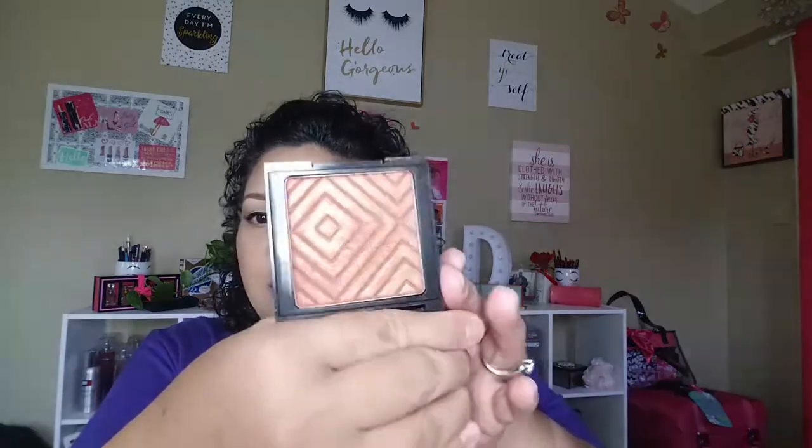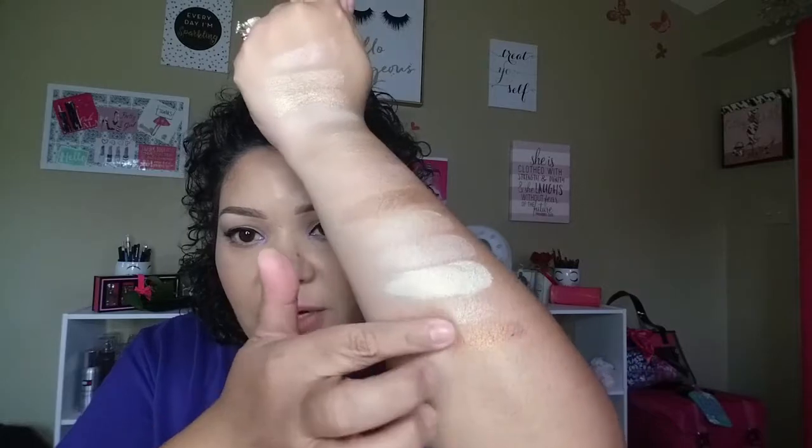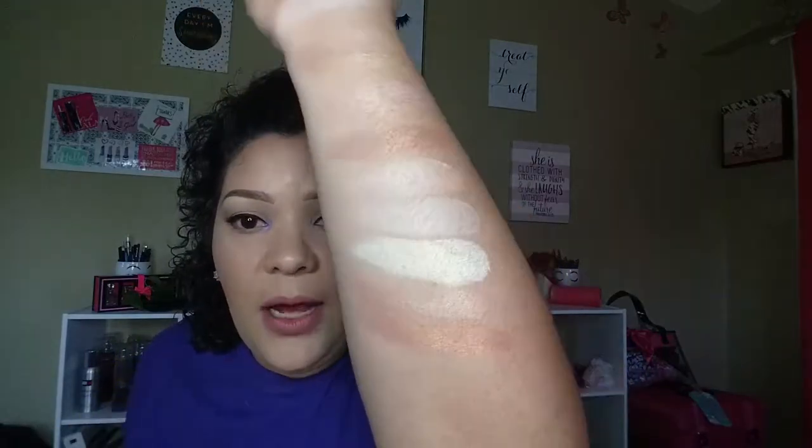Going in with Makeup Geek, this is the only one that I own, and this one is called Ablaze. This one is actually a duochrome highlighter. It is gorgeous, but again, it is extremely dark for my complexion, so I like to use it as a blush sometimes, as a shadow. Also could be used for a darker complexion as well. It's definitely not a highlight for me.